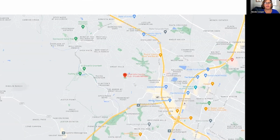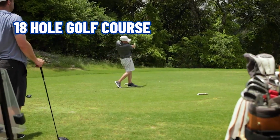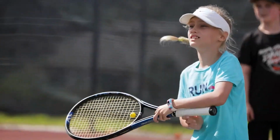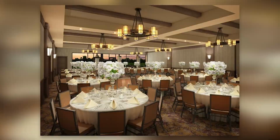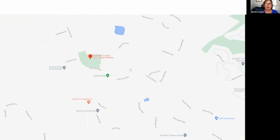And lastly, our fifth pro of living in Great Hills is the golf club. It has an 18-hole golf course. It's got a huge swimming pool. It's got tennis courts and pickleball courts, and they have community rooms and things for the kids. There's a very nice restaurant in the country club, and that is kind of the linchpin that holds all of the Great Hills community together.